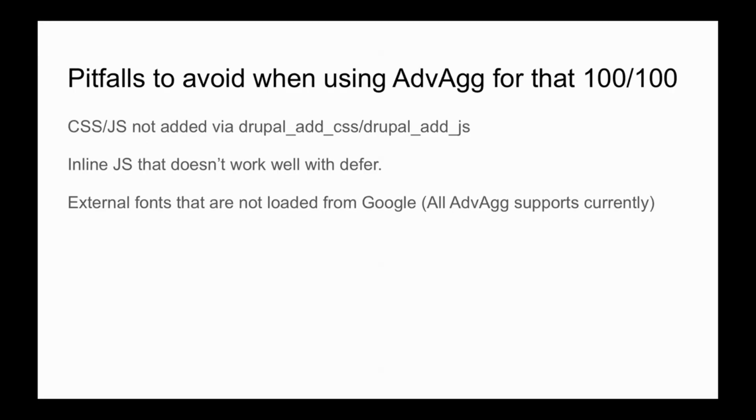And so there are a couple of pitfalls. If you add CSS or JS not via the API, Advanced doesn't know about it, and that can be a problem. Any inline JS that doesn't work well with Defer, you might have to rewrite that. So I try my best to kind of encapsulate it, but even then it may not work correctly. Any external fonts. So currently I have Google fonts covered. So I coded against Google fonts, but there could be other fonts out there that get loaded externally.